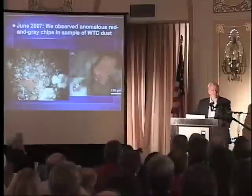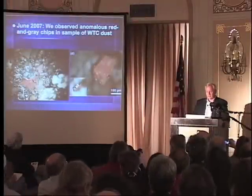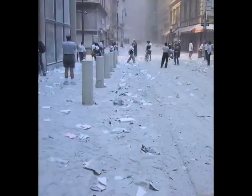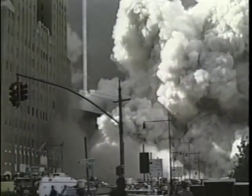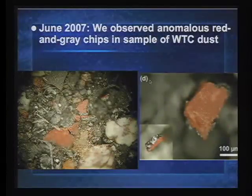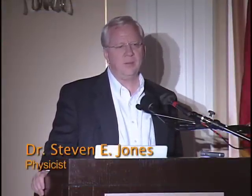Thank you very much, and thank you, Richard. These are photographs through a microscope of these amazing red-gray chips that we found in the World Trade Center dust. We all saw that dust, this voluminous dust. Well, in the dust there are large numbers of these chips that looked like this red material. Early on I thought that this might be paint chips, so I'll talk about that in a moment.